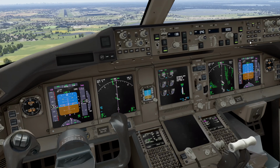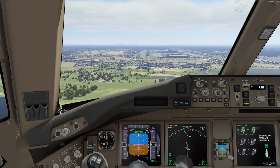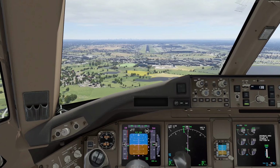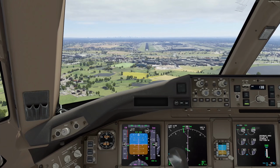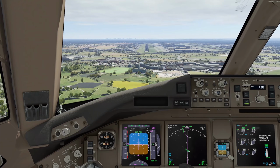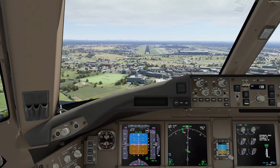Right, land checklist complete. My aircraft. Oh, ballooning a little bit. Let's pitch the nose down, let's get ourselves back on that glide slope. There we go.